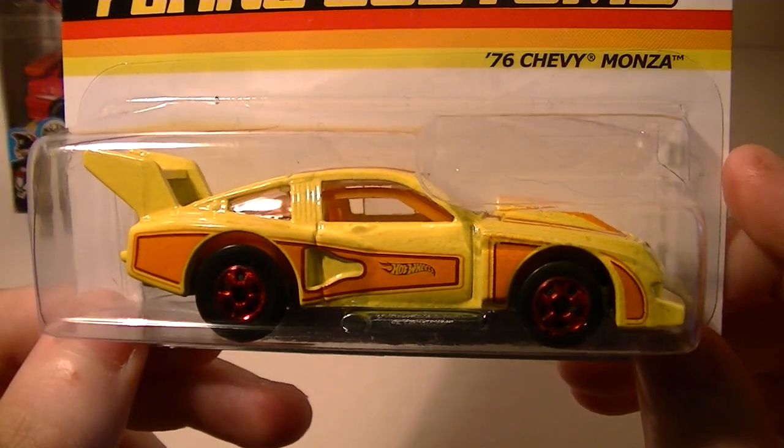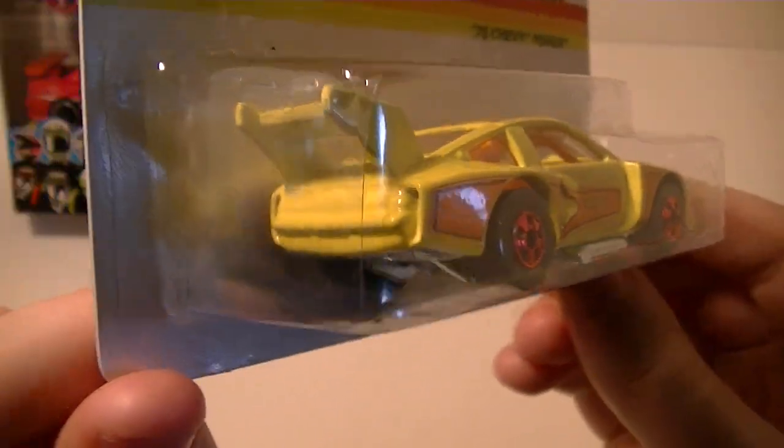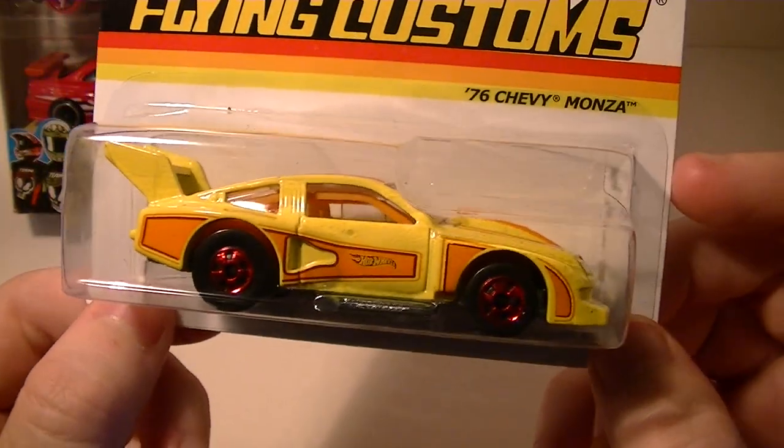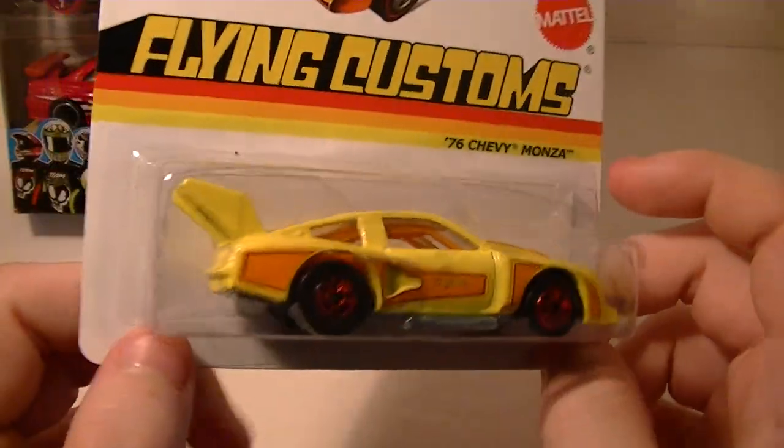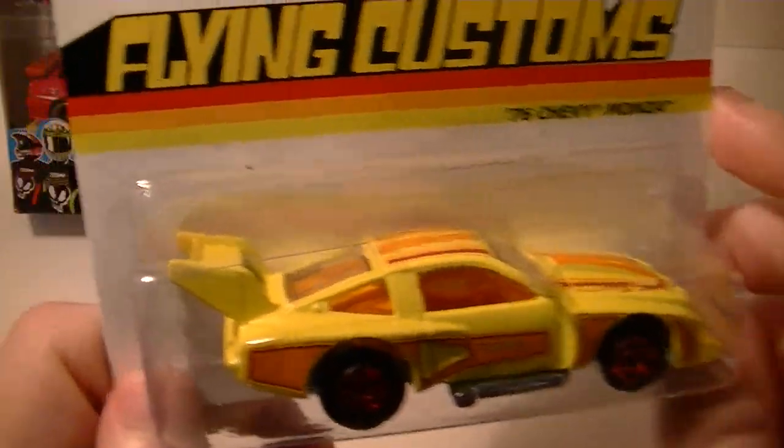I got the 76 Chevy Monza. That's sweetie sweet. This is my second favorite Flying Custom. I'm sorry.